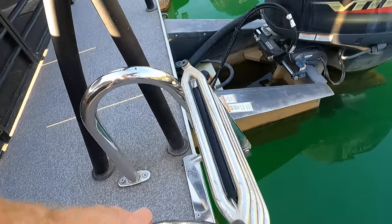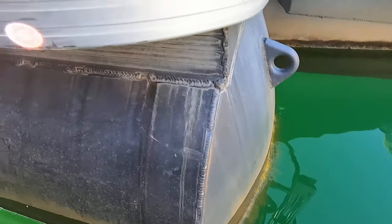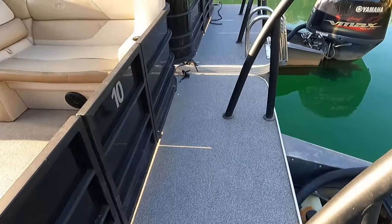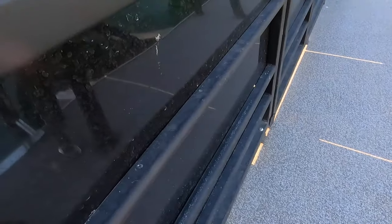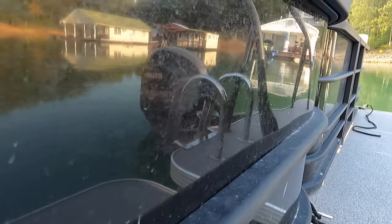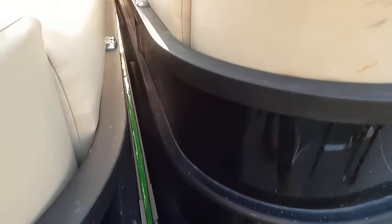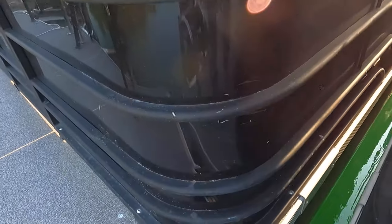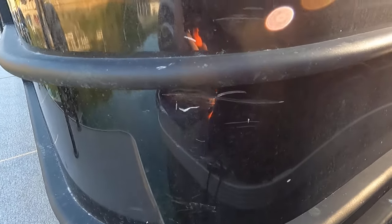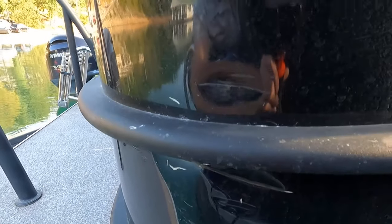A little bit loose swim ladder bracket here. Maybe a mark right there on that pontoon. Ski tow bar still rock solid. A little mark up here on this fencing. I think I noticed a little indent or two. Yep, there it is. Some of these, the light just has to hit it just right for it to show. We can stretch this corner out. Another little scratch is back here in this corner. Actually, this corner's got a few marks on it.